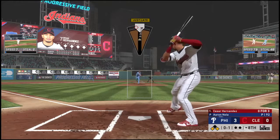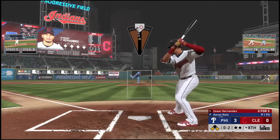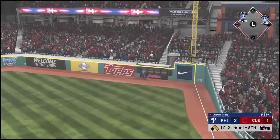Set to deliver the 0-1. That's taken. Now it's 0-2. Well, he's done a real nice job with that breaking ball in this start. That's not the first time he's locked a guy up with it. Oh, and he hammers it to deep right field. Gone. He finds the short porch for a home run.